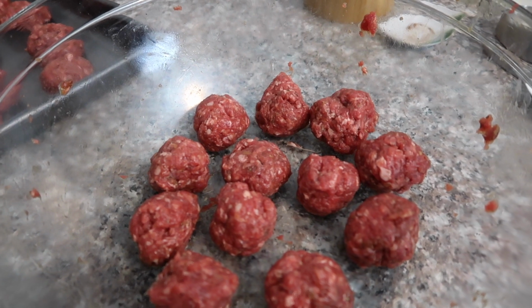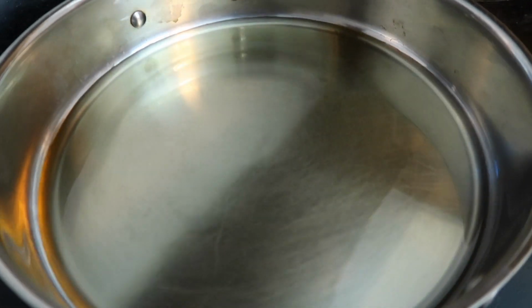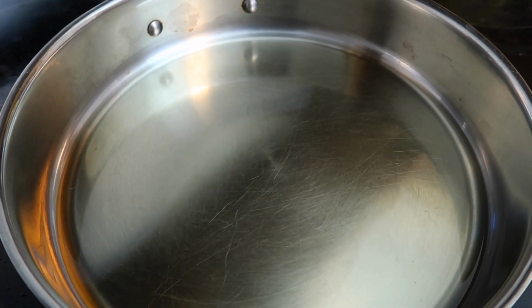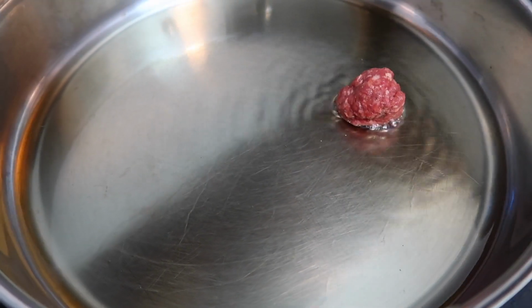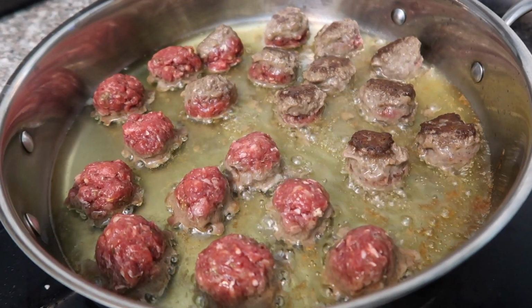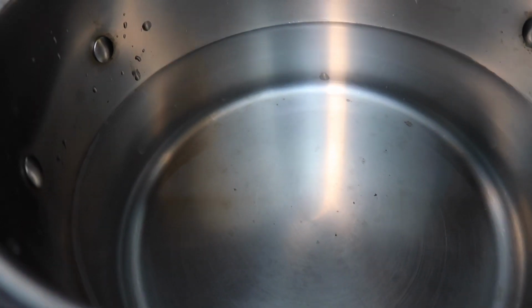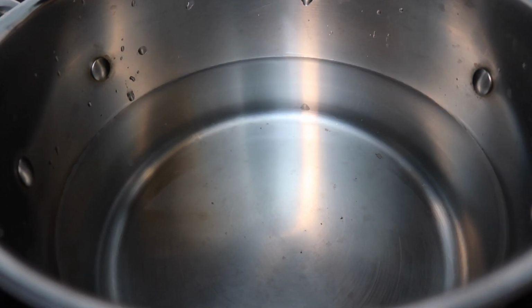And then, heat up na tayo ng oil in a pan. Canola oil yung gamit ko. So, this is on medium heat. So, mainit na yung pan. Yan. So, while nagluluto ako ng meatballs, lulutuin ko naman ang, tawag dito, ang pasta.